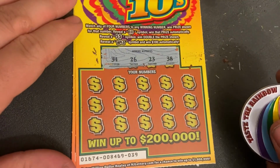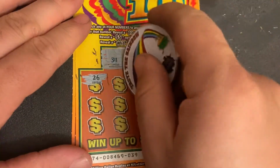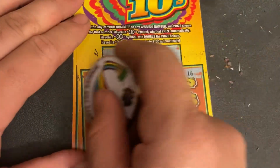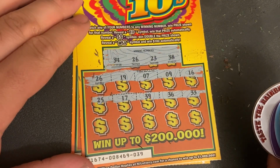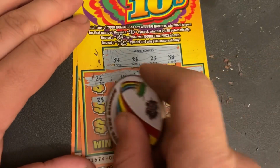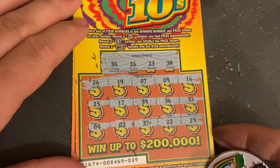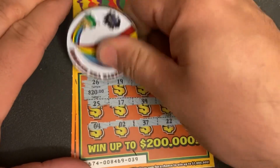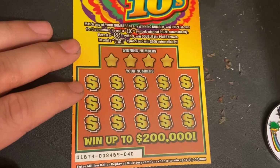Winning numbers are 34, 26, 23, and 38. 26, match. First scratch, first match. Awesome session so far. I mean, even if we don't profit, it's been having a lot of wins, so that's always good. All right, looks like we just have a 26 for a $20 winner. Oh, nice. That is awesome. Nice, $20 win.